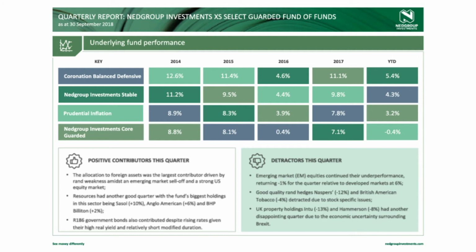Year to date, the top performing fund has been the Nedgroup Stable Fund due to its high offshore allocation benefiting from the rand weakness and strong US and healthcare performance coming from some of its underlying stocks. Another stock that has contributed nicely to performance has been our holding in Sasol, that is up 10% for the quarter.